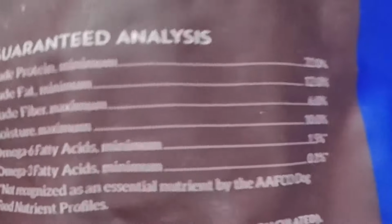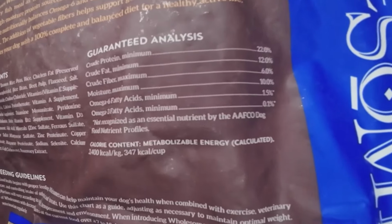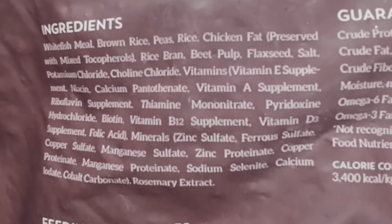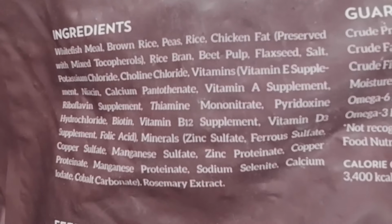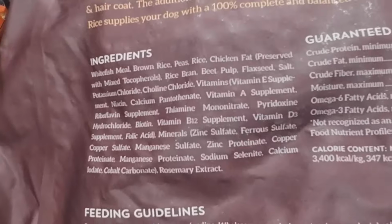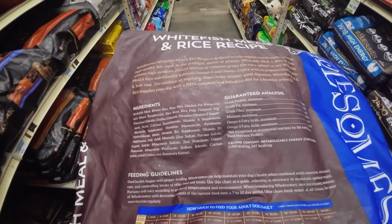So there you have it. That's your nutritional. It's got 22% protein, 12% fat, 6% moisture. Good stuff. They're adding omega-6, omega-3s, right? Ingredients, we got whitefish meal, brown rice, peas, rice, chicken fat preserved with mixed tocopherols, rice bran, beet pulp. So not necessarily the best. I don't think it's the best of kibble, but definitely we're going to try this brand along with another that's comparable to see which is better.